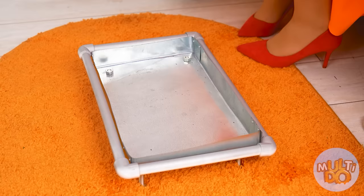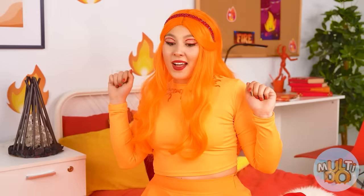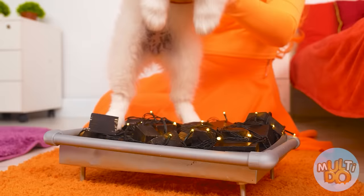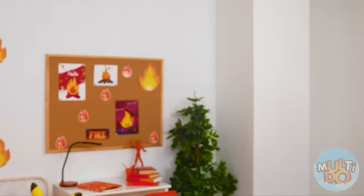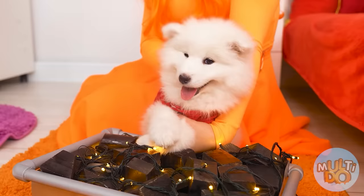I'll throw some firewood for convenience. Something is missing. Right! I'll decorate it with a garland. It's much better this way. Wonderful! What do you say, puppy? I tried. I hope it's nice for you. You're so cute! Oh, look what the girls made! Wow, what good fellows you are!